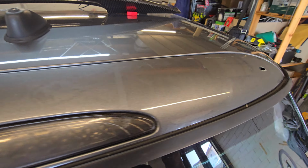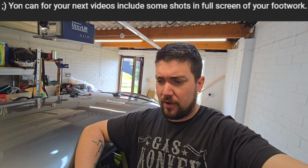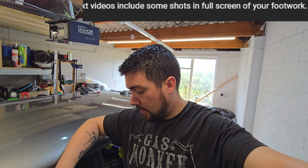kindly suggested don't run these standard seats. And actually, yeah, when I'm driving along with the harnesses, I'm actually slipping out as I'm braking hard. One of you guys commented about crossing the harnesses, but I just didn't like the angle of it. It didn't quite work, so good suggestion, appreciate that. Another of you really wanted a video of my footwork with my feet on the pedals while I'm driving. Bit weird, but each to your own. Not quite ideal, so these are going straight to the dump now. They are absolutely useless.